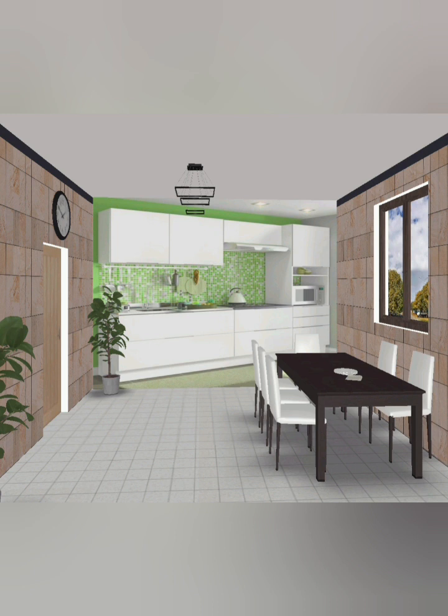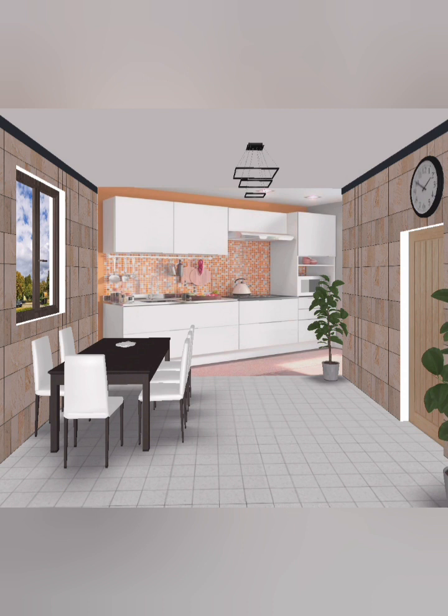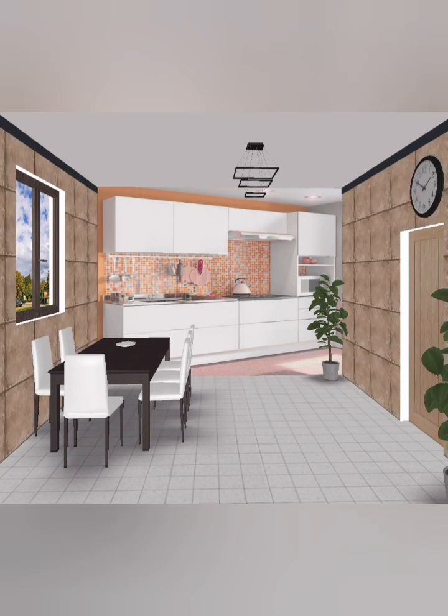The kitchen wall is not straight, this kitchen has a little curve.